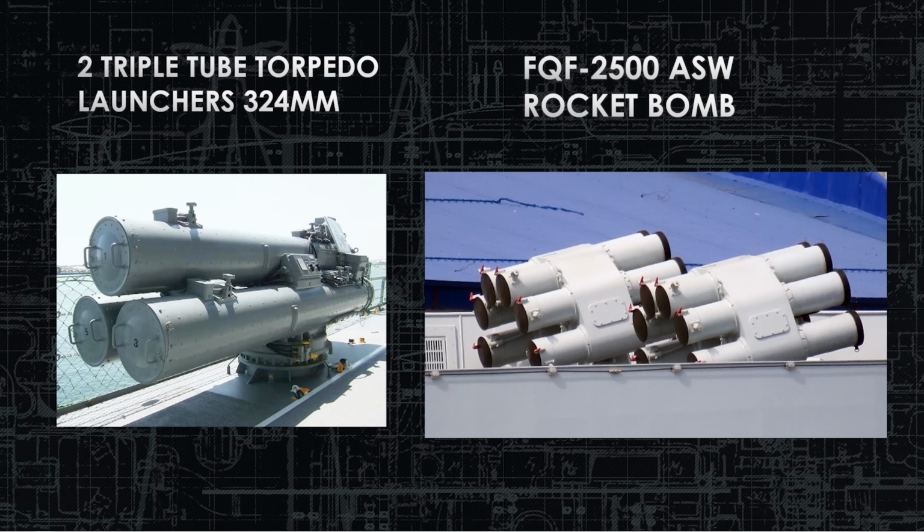All right, same torpedoes and ASW rocket bombs as other destroyers in her class. Has the triple launchers on both sides, 324 millimeter torpedoes, and then the rocket bomb units, RBUs, on the bow there.